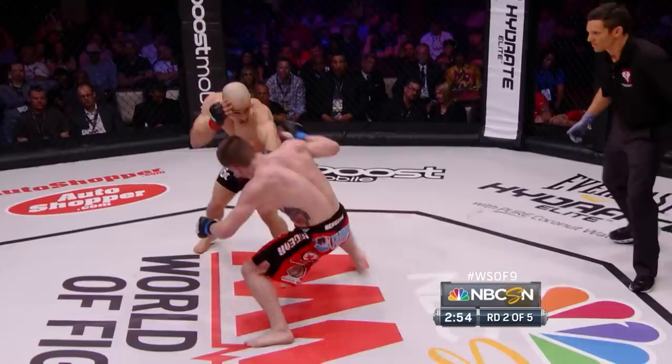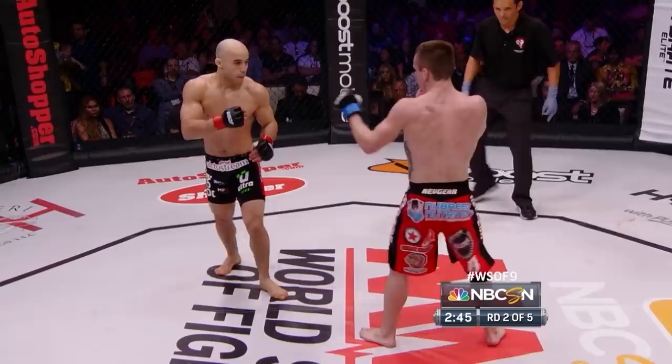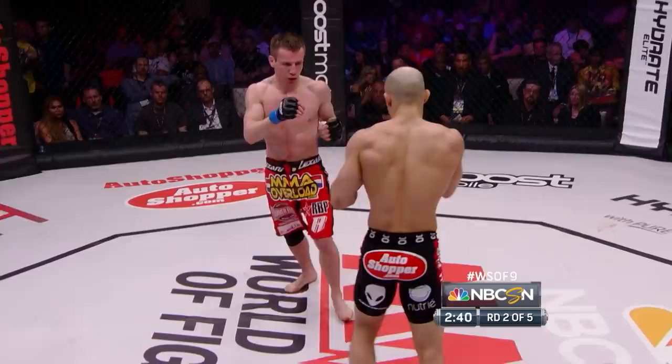He needs to slow him down in the legs for the takedowns. He can't take the risk in the later rounds. Maybe if it goes to the later rounds, the championship rounds, he can't afford a takedown. It's a big opportunity for Rettinghouse with a belt on the line, getting the World Series of Fighting's very best in Marlon Moraes.